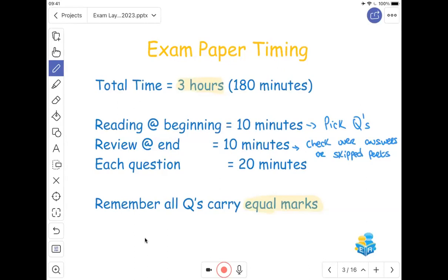Each question then on the paper, I recommend spending 20 minutes on each of them. And if you follow this timing, you won't have anything spare left over. So after 20 minutes, when you finish your question, move on to the next one, because if you don't, you are spending unnecessary time on a question and you're going to lose out elsewhere on the paper. Because you have to remember, all questions carry equal marks. So even though they may have varying difficulties, you still should only be spending approximately 20 minutes on each.